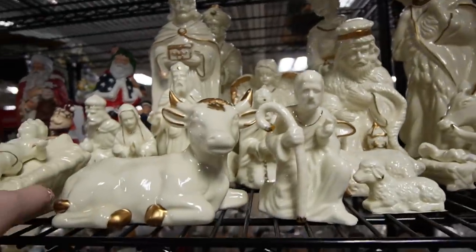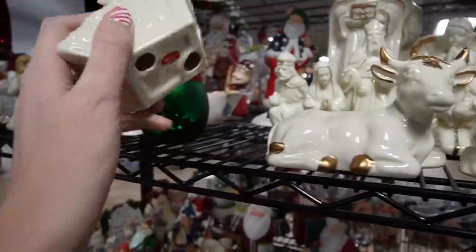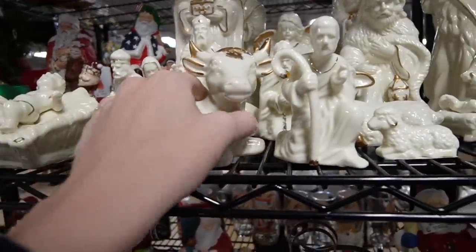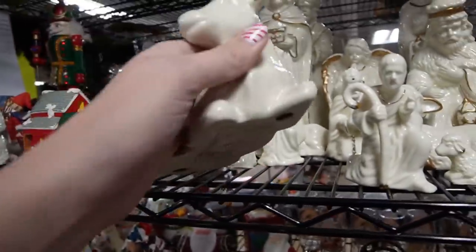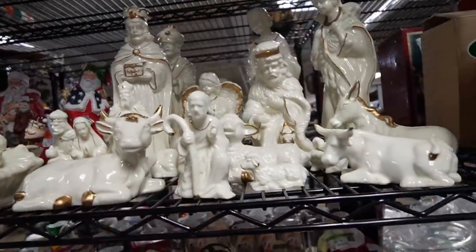Well, this set right here kind of looks like Lenox, but it's not. Whoa, $12.49 each or together? It must be the entire set. I just happened to pick up Baby Jesus, who has the price of everything on it.